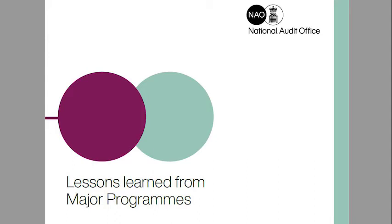The intention today is to have a look at the learnings from these major programs, and even though you may not yourself be working on a major program, you might be working on much smaller projects, there are still lessons to be learned that are transferable to projects of any size. It's worth being aware that the National Audit Office is the UK's independent public spending watchdog. So their findings, their inputs into this kind of thing is actually quite useful and quite interesting.